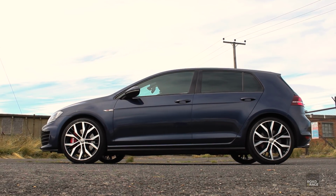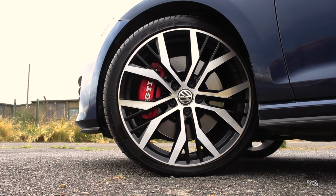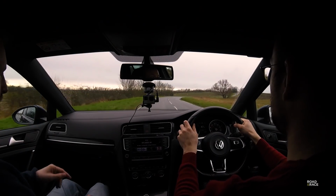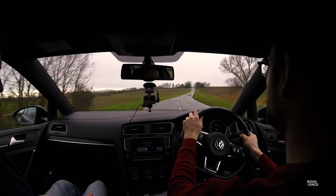Performance Edition. Performance DSG, pre-facelift. So it's not the 7.5. Performance Edition gives you 10 extra PS, so 230. 350 Newton meters of torque, I think, off the top of my head. You get bigger brakes as well on the Performance Edition. Bigger discs, isn't it? And this comes with a limited slip diff as well. Yes, electronically controlled, which I think is also performance option only.